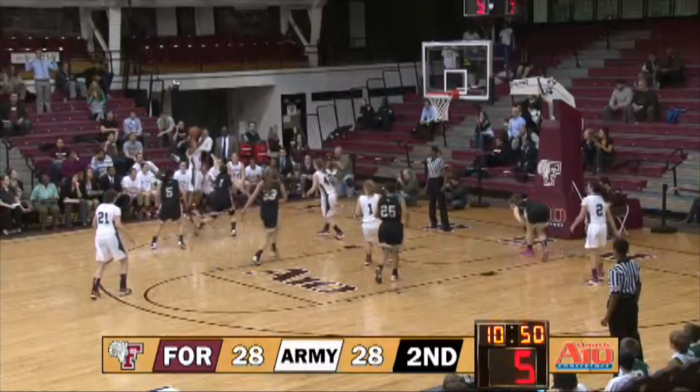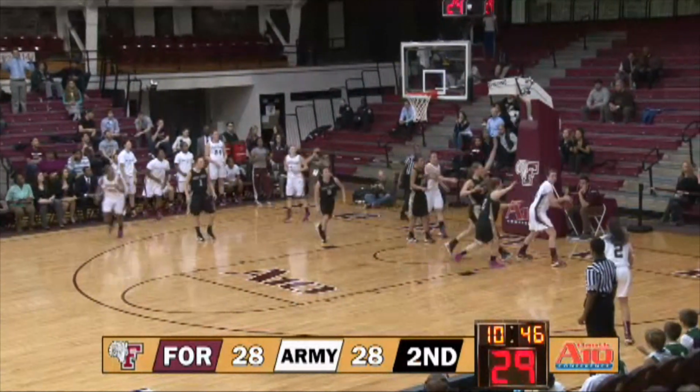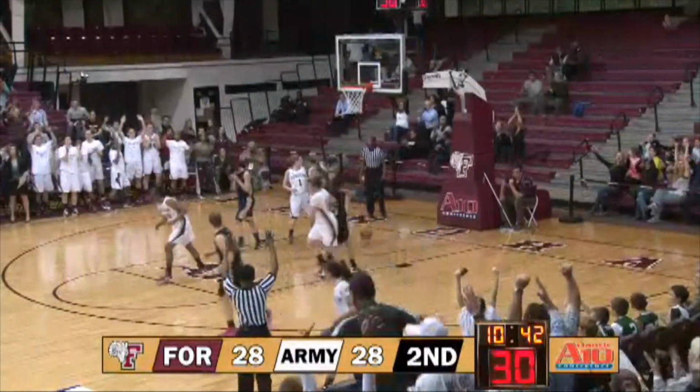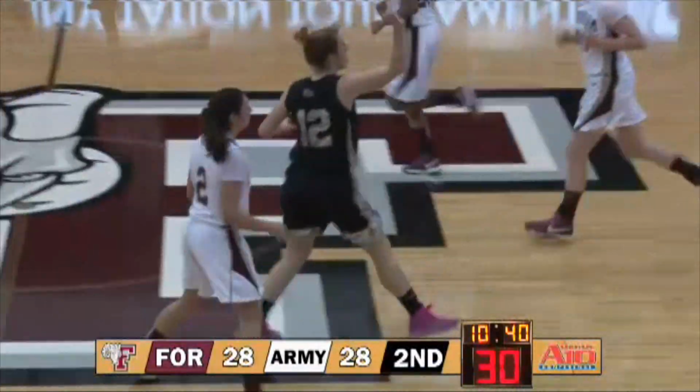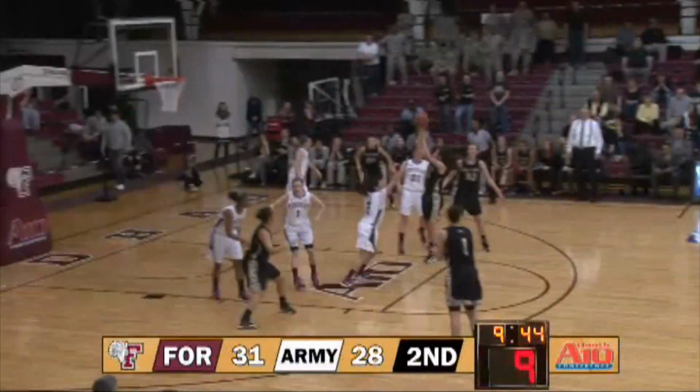Now to Strickland, to shoot, left corner, 3, too short. It's gonna go back on the baseline. It's pulled down by Fordham. Now a Collins 3, right side, it's good from downtown. 10:40 to go in regulation. Fordham with a 3-point lead.